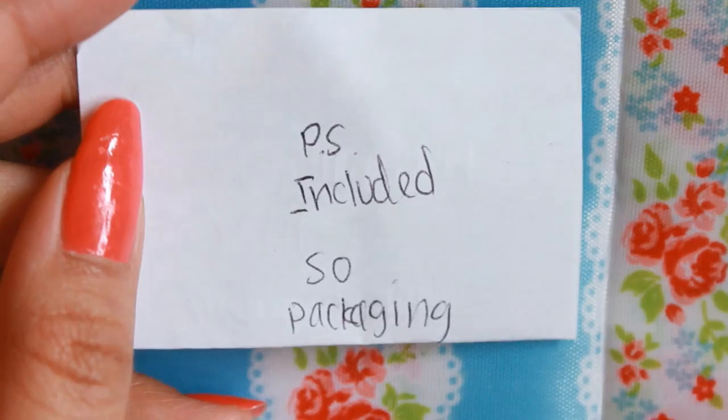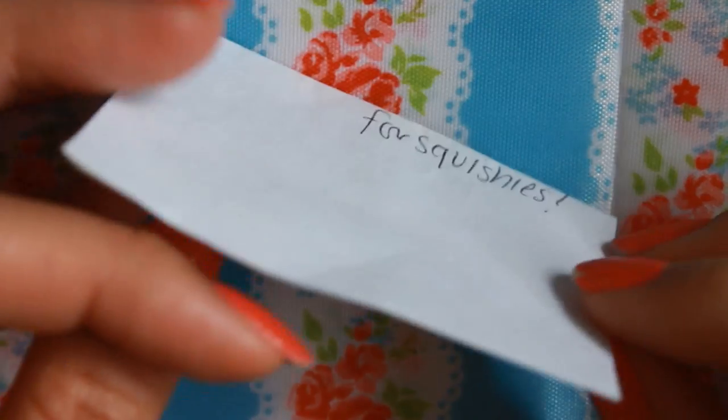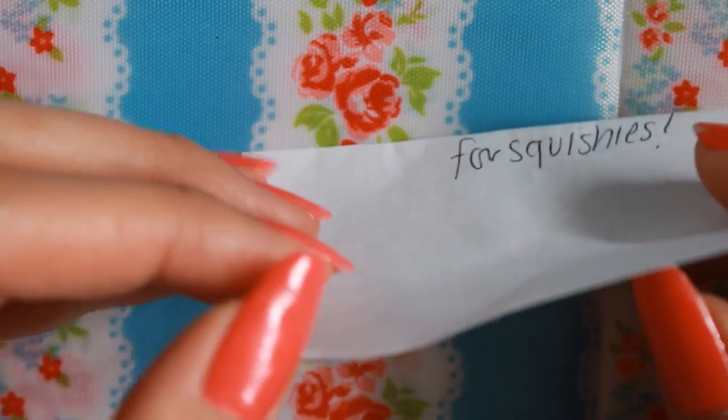Got it open. Okay. Is there a note? Note, note, note, note. Got it. PS included, so packaging. What? For squishy? What?